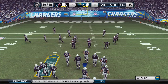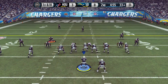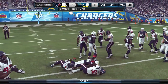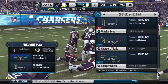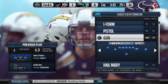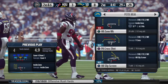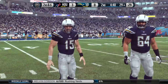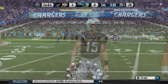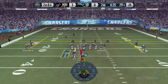This has got to be a blitz. Look how everybody's crowding the line of scrimmage. The Chargers take it from the 33. Gordon's tackled down at the 29. Gordon is never able to build up that power that he has as a running back when there's nowhere to go. Hey, there's nowhere to go. That's a short game. Now inside the 30 at the 29.